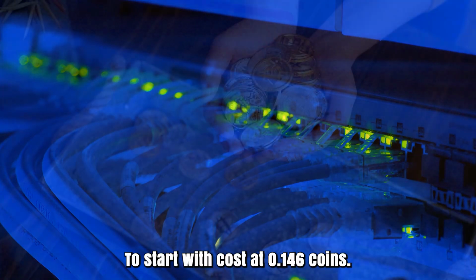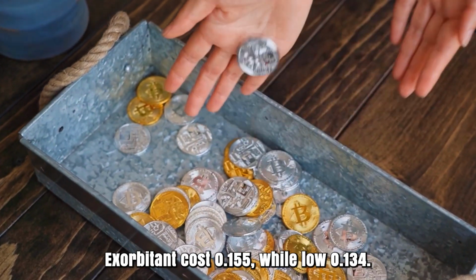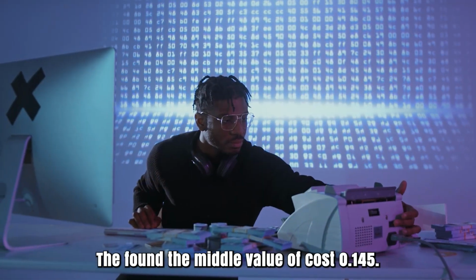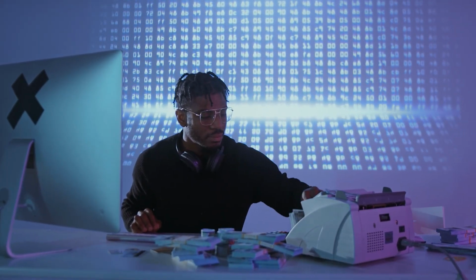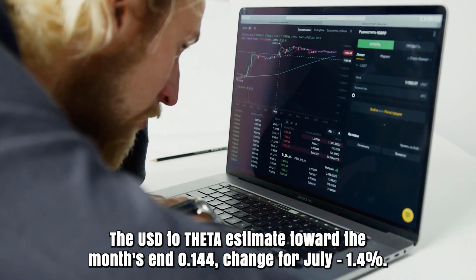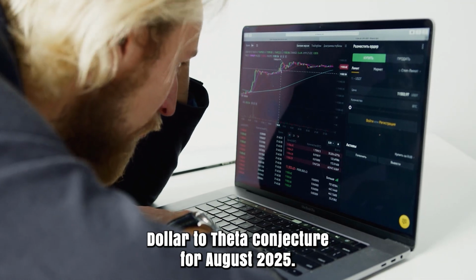ICE to Theta expectation for July 2025. To start with, cost at 146 coins. Exorbitant costs are 155, while lows are 134. They found the middle value of costs on 145. The ICE to Theta estimate toward the month's ends on 144. Change for July 1.4%.